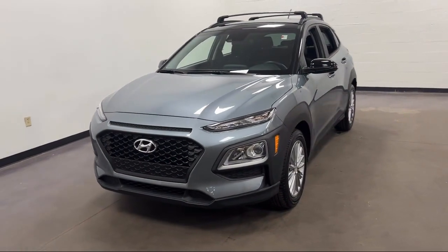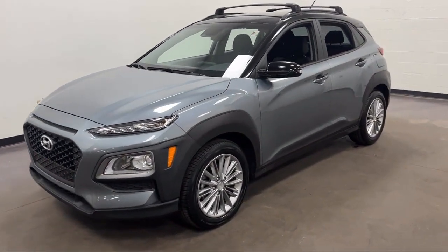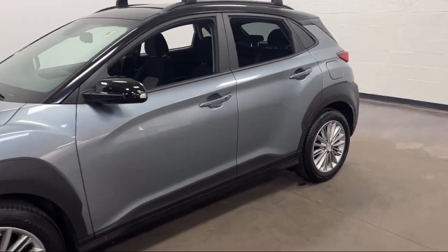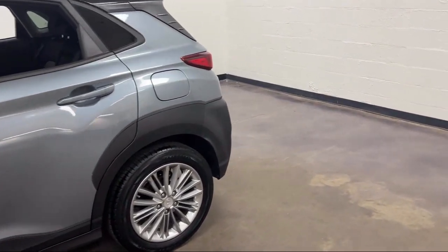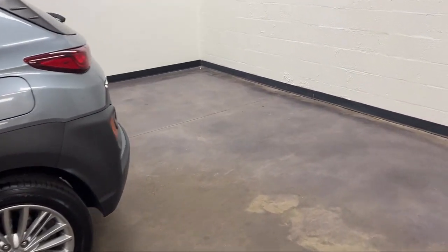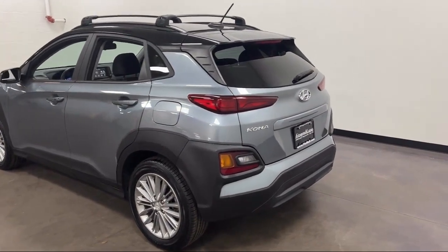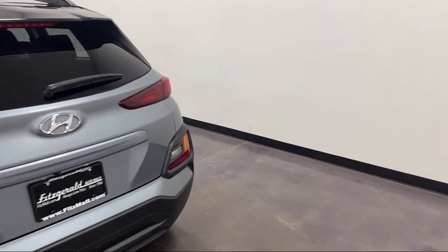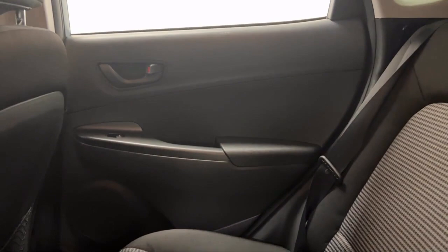It comes equipped with driver attention alert system, telescopic and tilt steering wheel, braking assist, steering wheel mounted audio controls, speed sensitive volume control, smartphone integration Apple CarPlay, rear side curtain airbags, Bluetooth auxiliary audio input, power windows with safety reverse, hill holder control, and has less than 30,000 miles on the odometer.